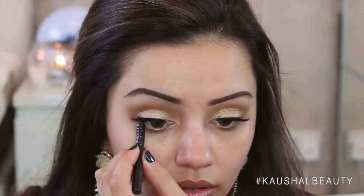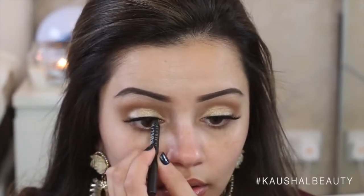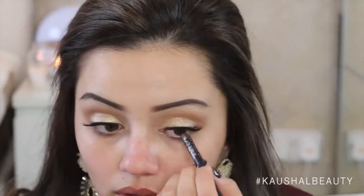Then grabbing my Perversion eyeliner by Urban Decay, I'm running that along my top waterline. This helps fill in any gaps and just makes your eyelashes look a lot thicker than they actually are.